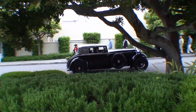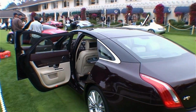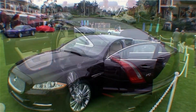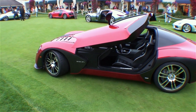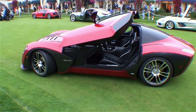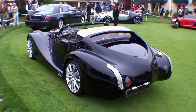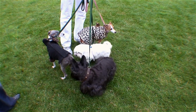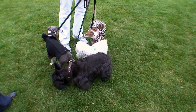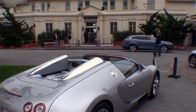Now just passing through the front of the lodge, very appropriately I might say, is a Bentley. This is a new Jaguar. It looks good with the doors open. This is a Devon, a new American supercar. Devon GTX. Morgan. Now here's a bevy of Pebble Beach dogs. Look at this. They're all circling the wagons now. Look at them. Of course, parked right out in front of the Pebble Beach Lodge is this Bugatti Veyron.